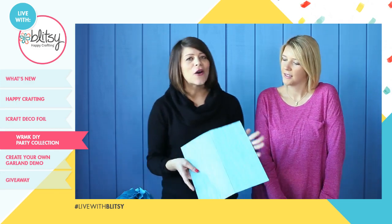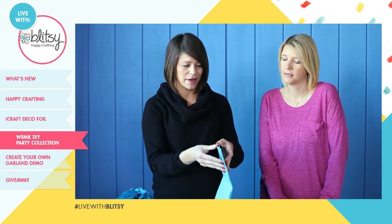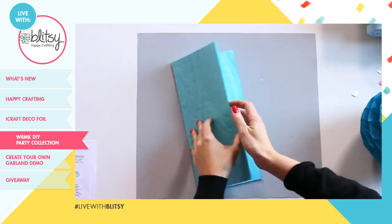Another one I can tell you about is this. They have these honeycomb papers, and I'm going to try and show you over my camera here. Do you see, it looks like it's just tissue paper, right?